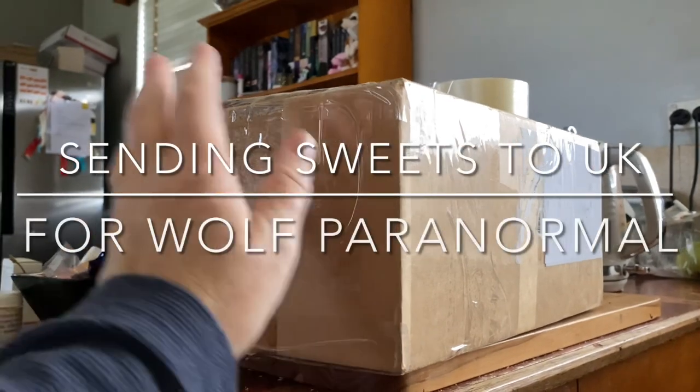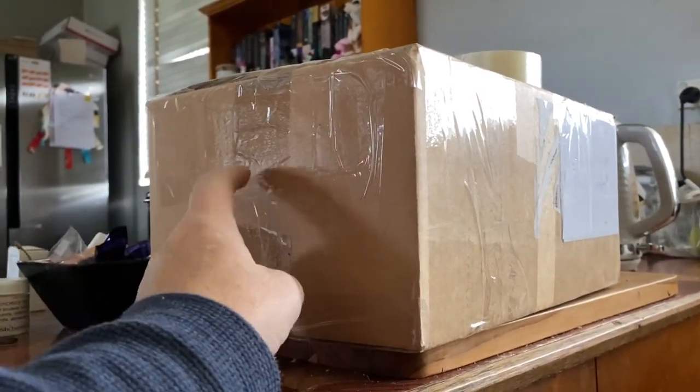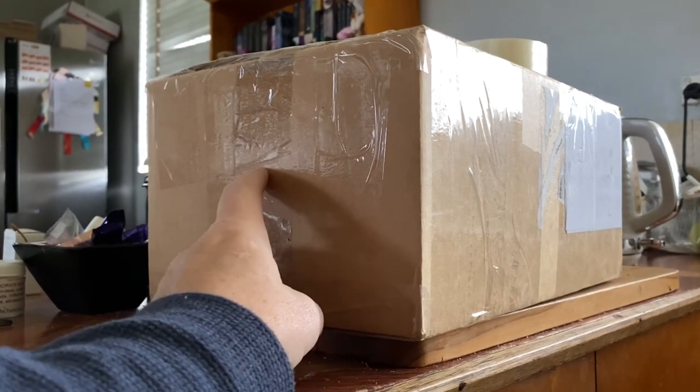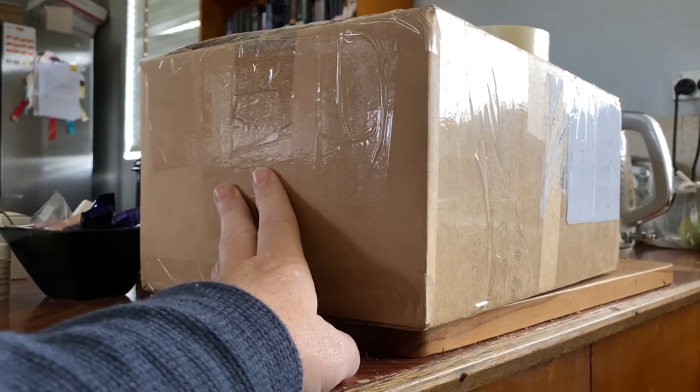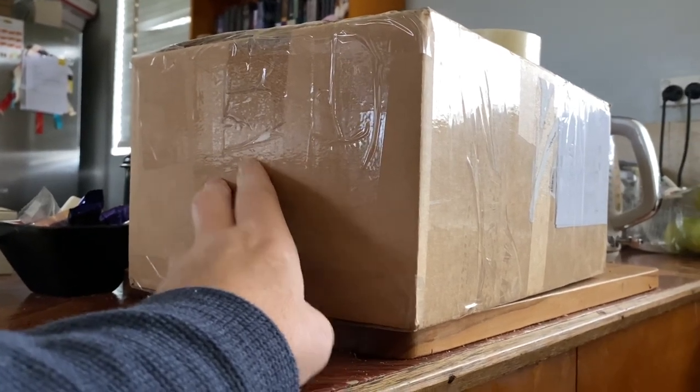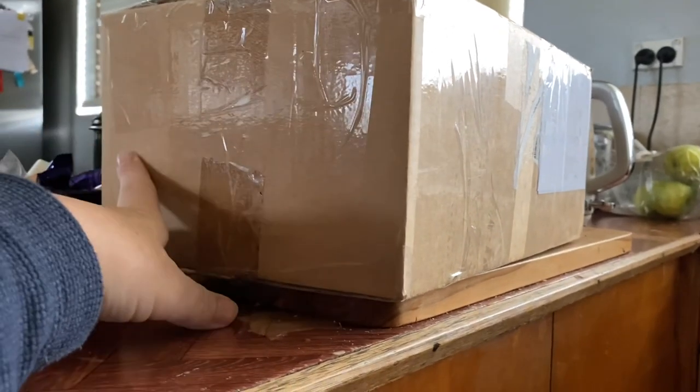Right, I don't want to dox anyone, but I have a package here that I am going to send off today. So we will have to find out how long it takes to get to that certain somebody. So it's on its way. Has a lot of tape on it.